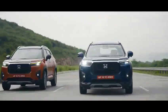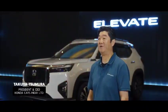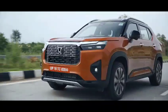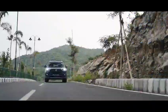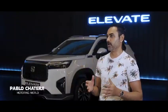Captivate is a global model developed with extensive research, keeping in mind the requirements of Indian customers. Honda's back. The no-nonsense SUV. Fun to drive. Very, very refined car. Valuable addition to the segment.